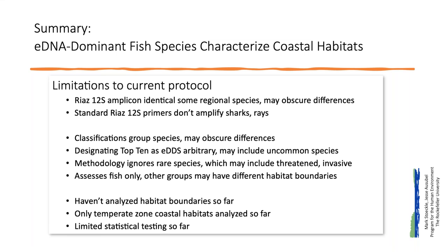The protocol assesses fish only. Other groups may have different habitat boundaries. We haven't specifically analyzed habitat boundaries so far. We've only looked at temperate zone coastal habitats, and we've done limited statistical testing so far.